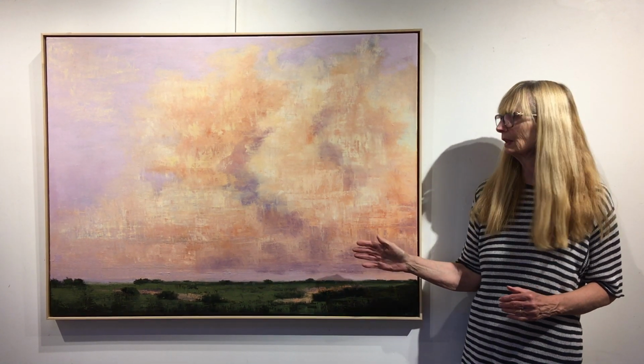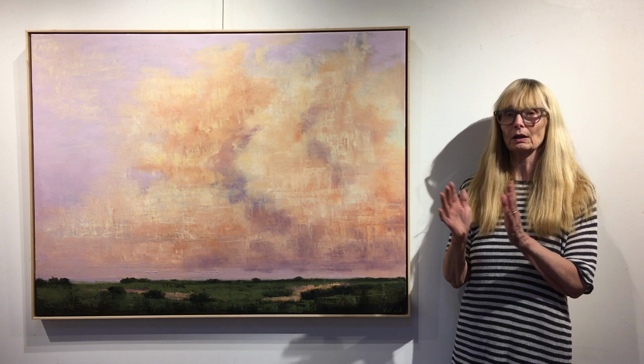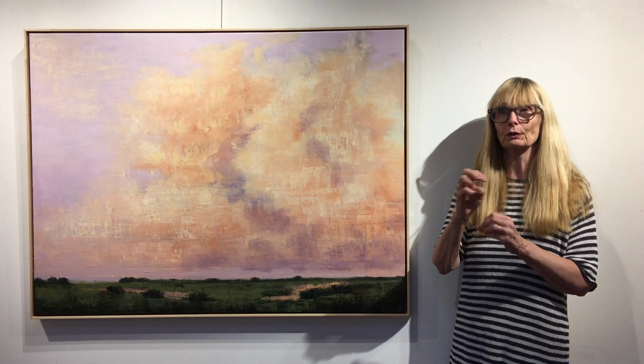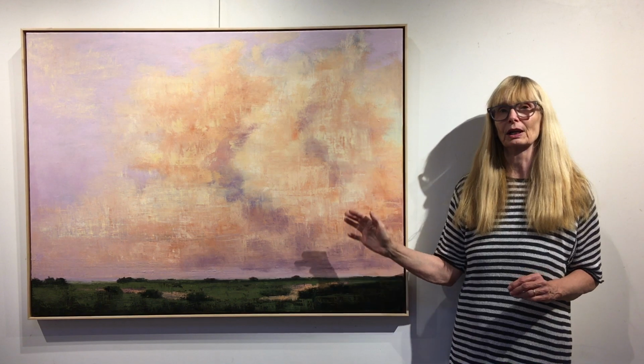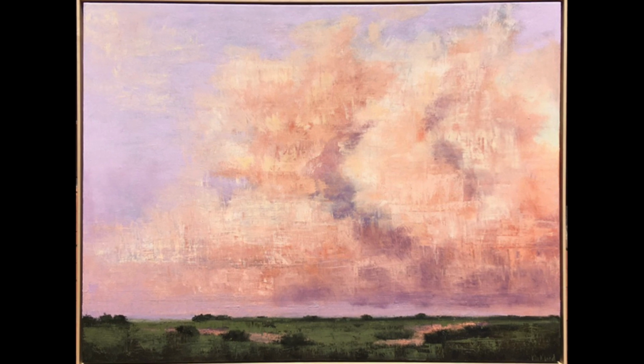This one is called the Golden Hour. This painting in particular is really indicative of my newer paintings in that it has so many layers of oil paint, and this painting is all about what happens when those layers get mixed on the canvas. And I use a lot of different tools. I use a large, wide scraper, I'll use brushes, paper towels, Q-tips, anything that will move the paint around to get the quality of harmony that is so important to me.